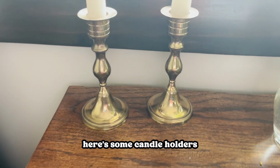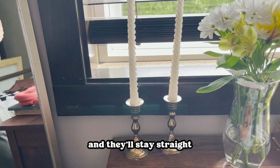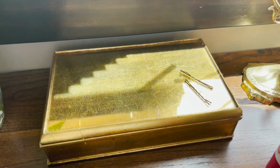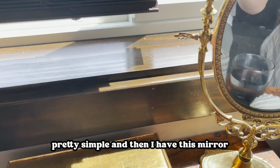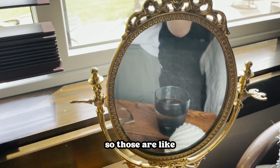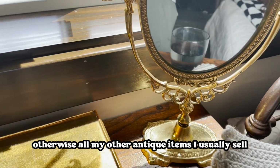Okay, here's some candle holders, brass. I'm gonna have to glue some tacks inside so that I can stick the candles and they'll stay straight. We have this golden box that I have a bunch of stuff on. Pretty simple. And then I have this mirror, vintage brass. So those are like the few items I have in here that I'm keeping. Otherwise, all my other antique items I usually sell.